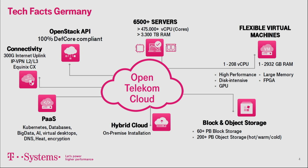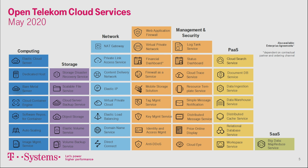So this is mainly about the hardware, but let me switch over to the next slide, for the services. And as you can see here, we have the typical services of a public cloud. Let me run you very briefly through the different types of services that we have. There are the obvious ones: computing, storage, and network, which is more or less the same thing that every public cloud offers. We have a lot of management and security services on top of that, that let you know how much money did you spend, how much budget is left, what security services do you want to install, and so on and so on.